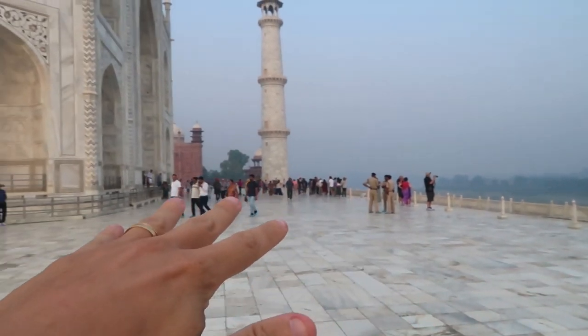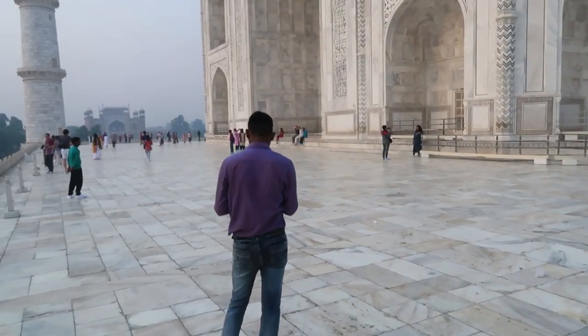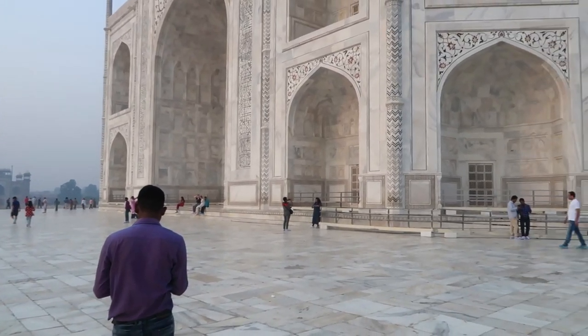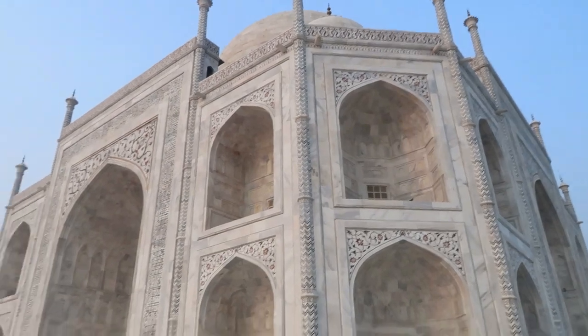Just went inside there. You can't take video or photograph or anything, but it basically had the tomb of the wife, and it also had his tomb. I heard another guide say that he died 35 years later. So both the tombs were in there. It looked pretty cool. But look at this. So this area where I'm at now, you'll only be able to go in if you get the inside ticket as well. So definitely worth it. You can see the details a lot better, get close up.